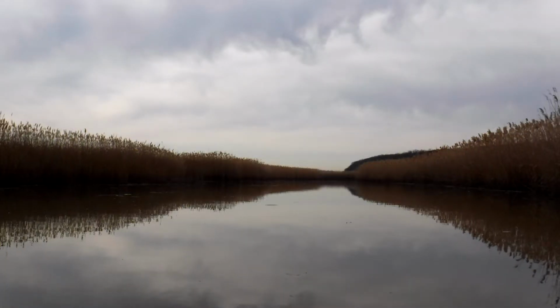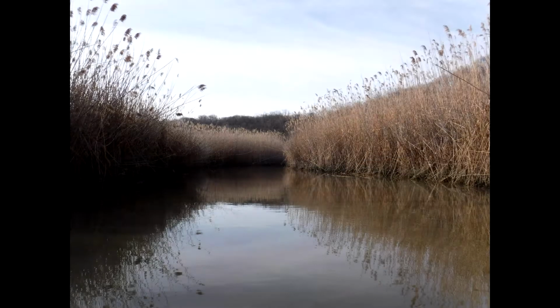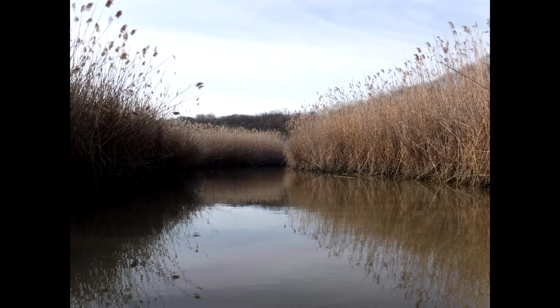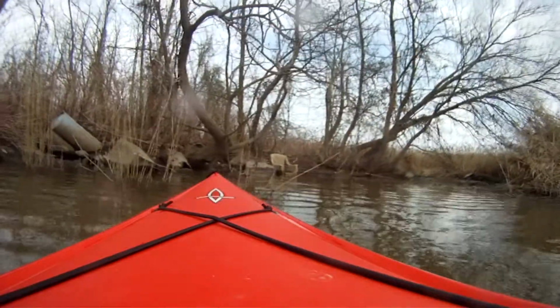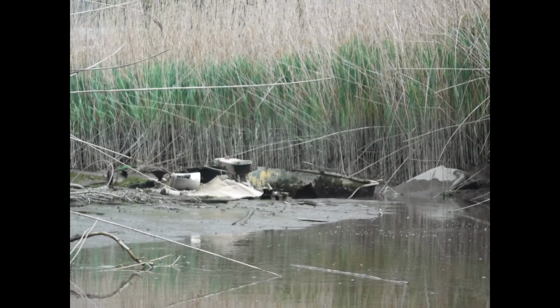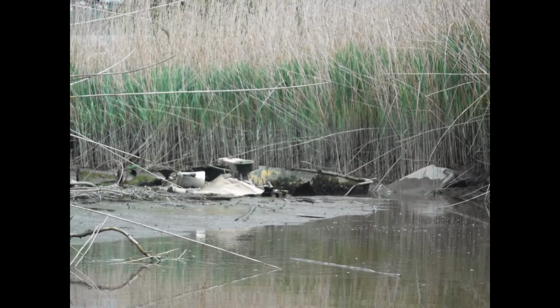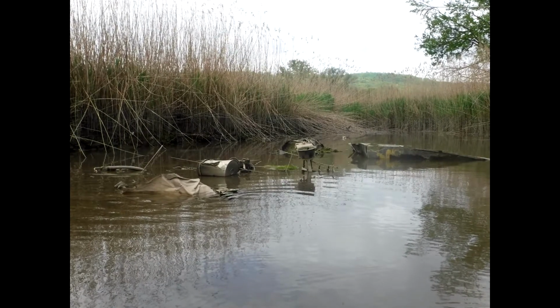The Piermont Marsh is protected land. It is part of the Hudson River National Estuarine Research Reserve. Although the marsh is protected, human beings still threaten the marsh. Pollution, including plastics from all over our communities, wash into the marsh every time it rains.